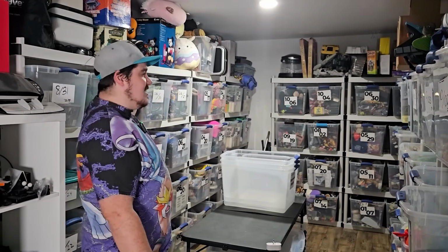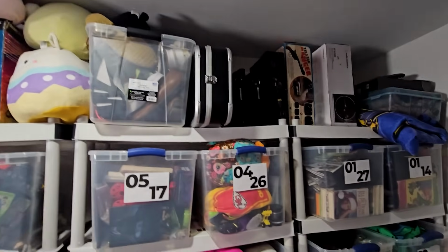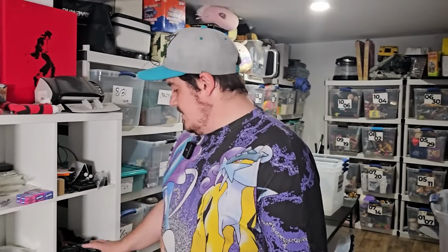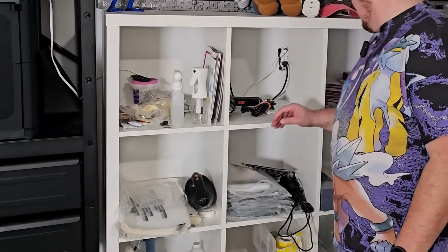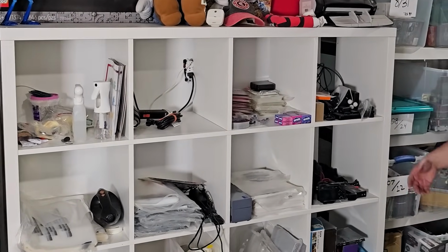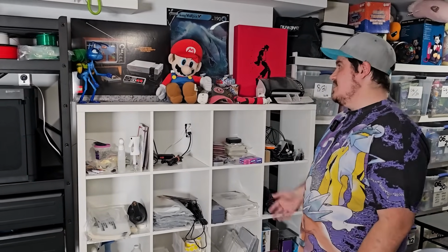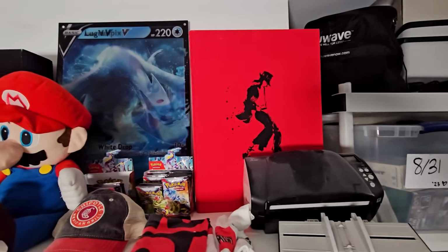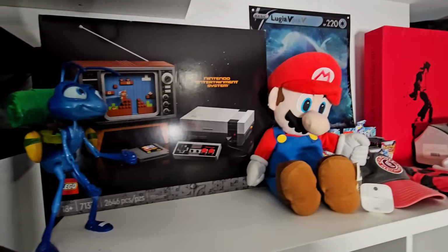And then up top, we have kind of like bulkier items that don't need to go in a bin. Sometimes bulky items still end up in a bin, but for the most part, they go up top. Over here, we have supplies. Poly bags, we always need poly bags. We have team bags, sleeves, camera equipment, and then we have a little bit of collection stuff up here, kind of some of the bigger stuff that isn't gonna go well on shelves. Like this is an entire Michael Jackson book, and it's probably 2 feet tall, the NES Lego set.